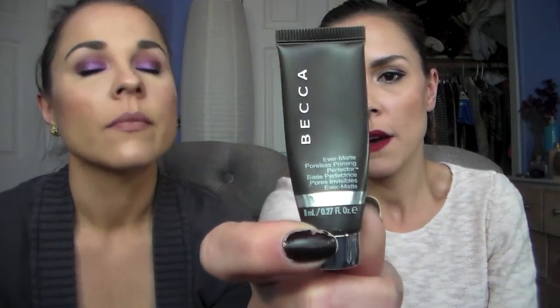My next favorite is this little mini size, the Becca Evermatte Poreless Priming Perfector. I do have another one of these purchased, a bigger size.